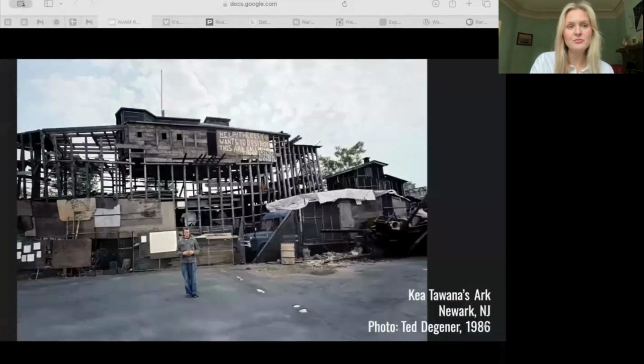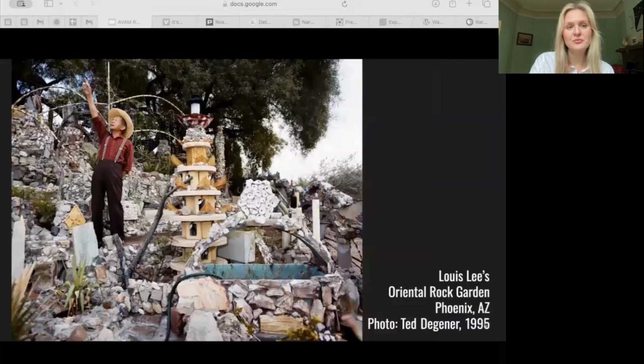This is Kia Tawana, who worked as a one-woman demolition crew in blighted Newark, using salvage materials to build herself an ark until the city of Newark forced her to dismantle the structure in 1989. This is Lewis Lee, who landed in Phoenix, Arizona after immigrating from China in the 1920s and filled his entire yard with rock and found object sculptures. Mr. Lee has passed away, but the home and environment remains in the family, but it is closed to the public.